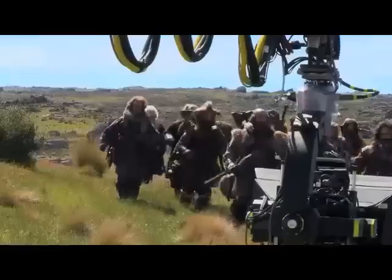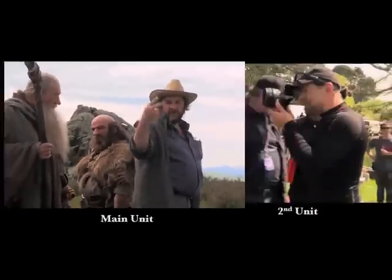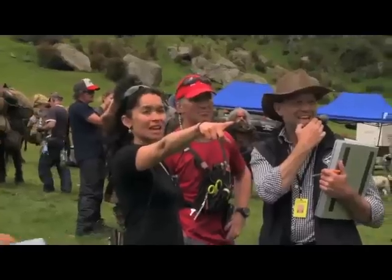One of our biggest challenges on the production is actually shooting all the locations in one hit for both main unit and second unit. You can certainly start there.